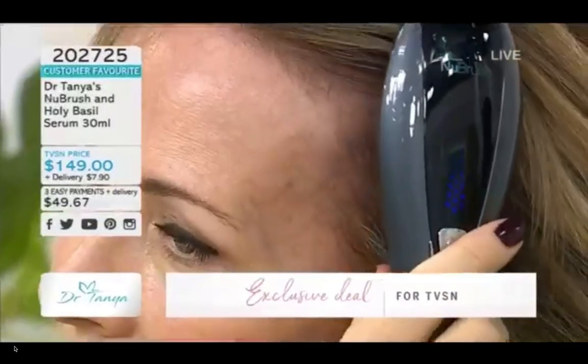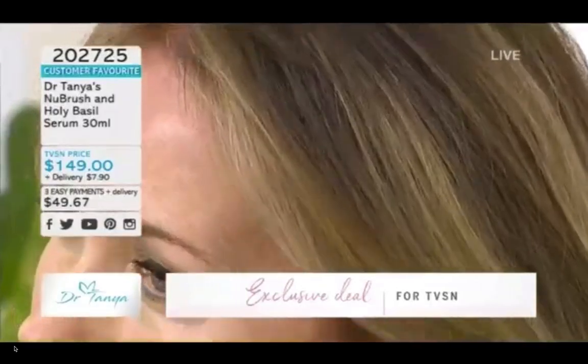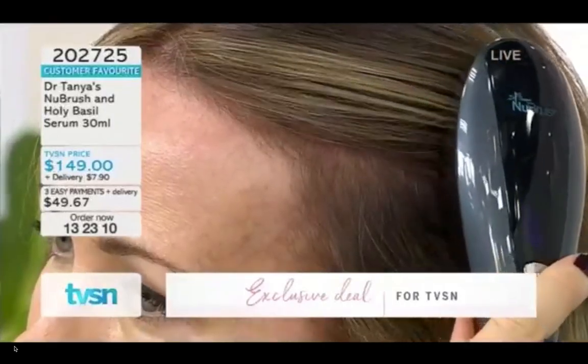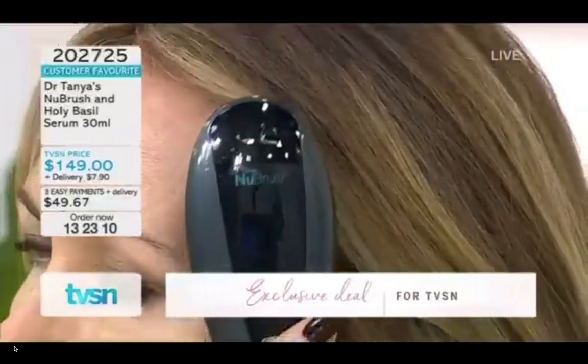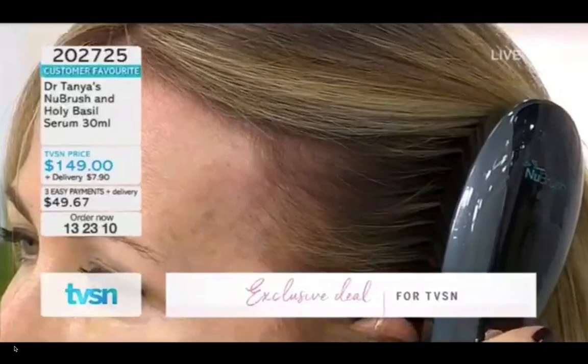You know how there's always special segments on how to sleep better. They always say, wind yourself down, have a lovely nighttime regime. This could be part of it. And yeah, you might get the benefit of a better night's sleep. But first and foremost, you're getting the benefits to your scalp and your hair.